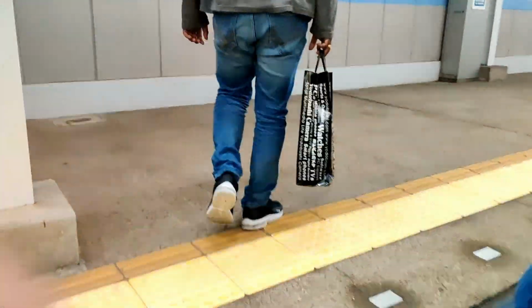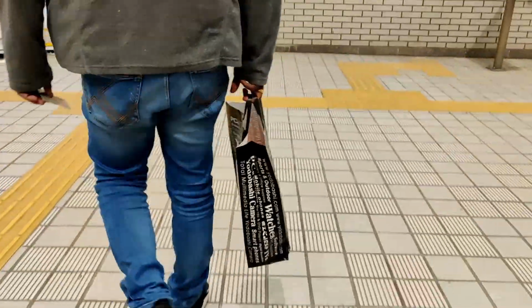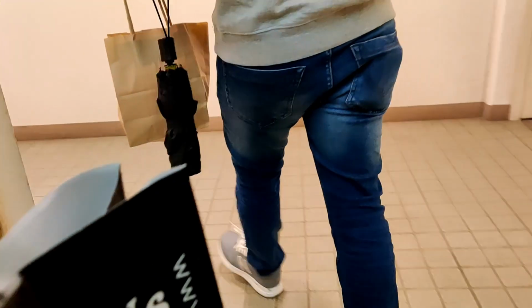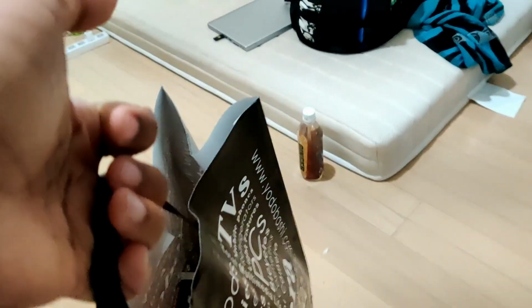Though the A6400 lacks in-body stabilization, we still got smooth results using the optical SteadyShot in the lenses. The fully articulating touchscreen makes it easy to frame shots, focus on specific points, or navigate menus quickly. This is especially helpful for vlogging or capturing creative angles.